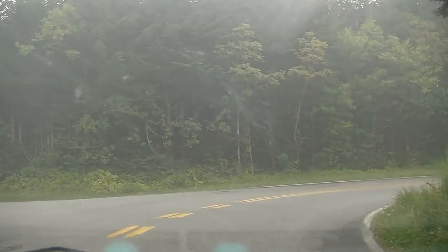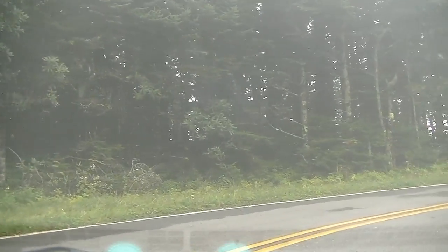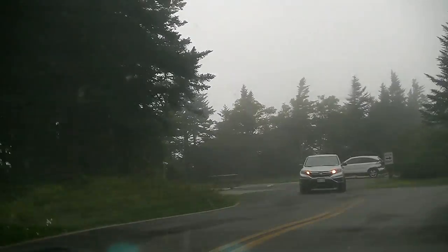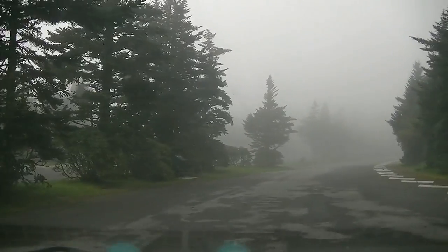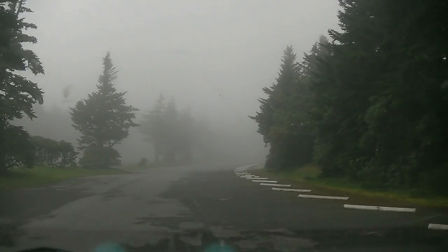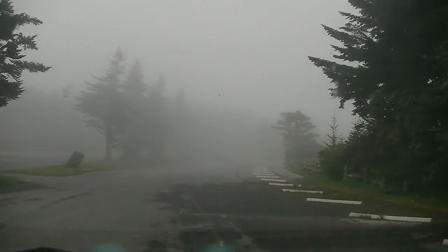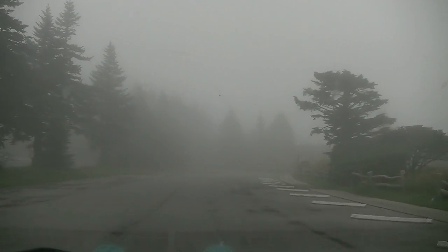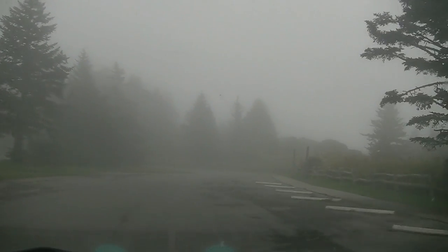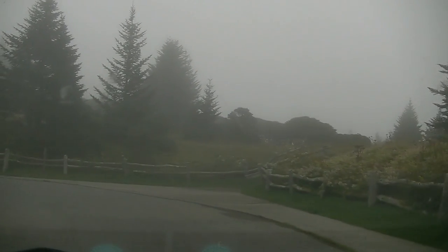Check this out, guys. This is crazy. Wow. Literally in the clouds. Wow. Coming up here in the winter would probably be pretty treacherous. I wonder if they closed the road down or not. Wow.